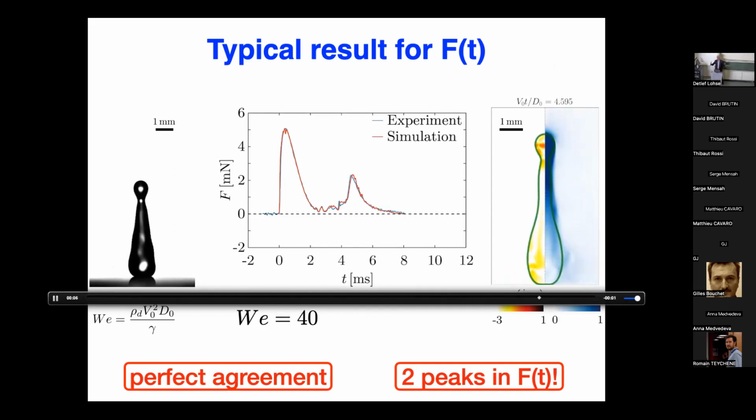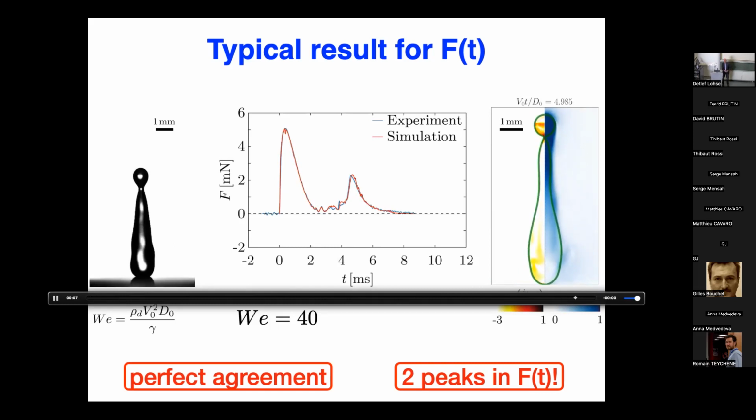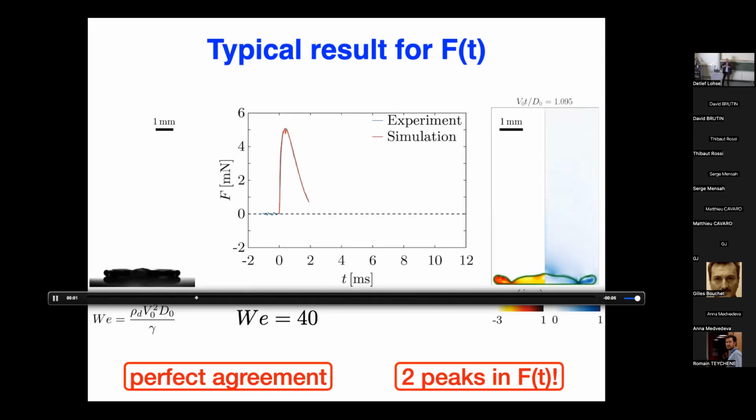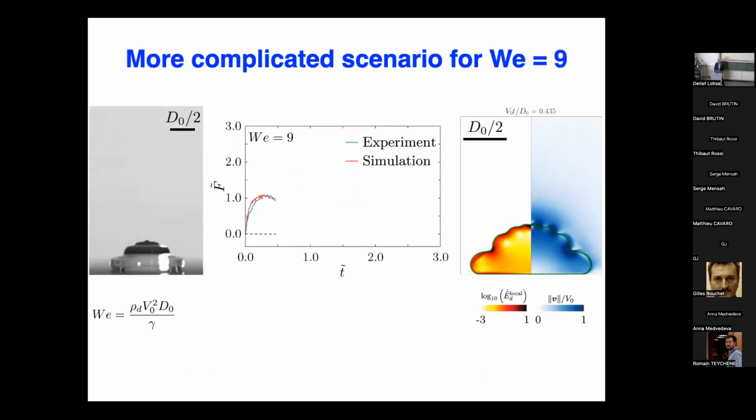And the second remarkable thing is that there's a second peak. Of course, you would expect this first peak to happen, right? If the drop hits the surface, surely you get this peak as a force. But you also get a peak at recoil. So it spreads, it takes off, and you have this recoil, and this is the second peak here, which can be pretty pronounced. So this was at Weber is 40, but now let's go to Weber is 9.